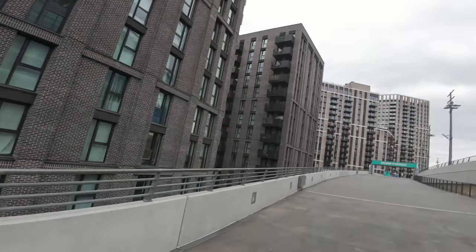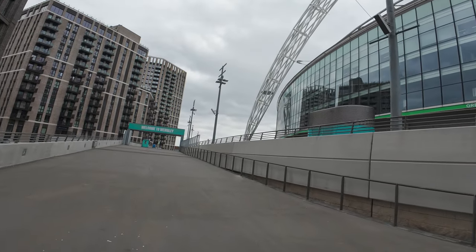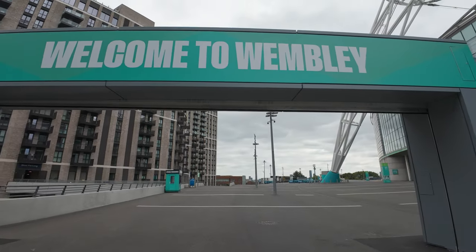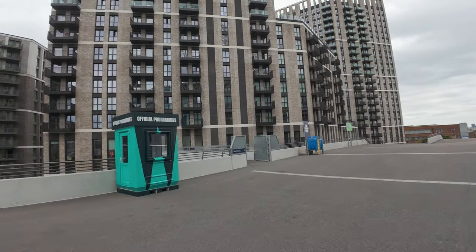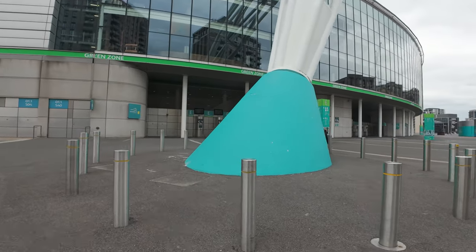Nothing. It's like Blade Runner. You got that there. You got this here. This arch is super impressive, I have to say. Welcome to Wembley. I can't begin to imagine what it's like living there. I really can't. That is an unusual view of the arch, fair play.